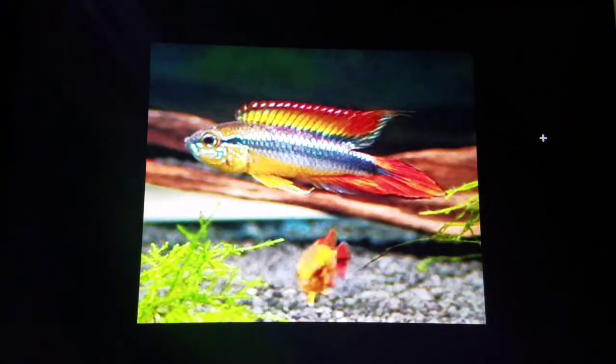Same with the Apistogramma agassizii, like double fire red, double reds, all sorts of different kinds have been specialty bred. And starting, you know, in the 70s, the expositions and the... now, sorry guys, I'm really butchering that.